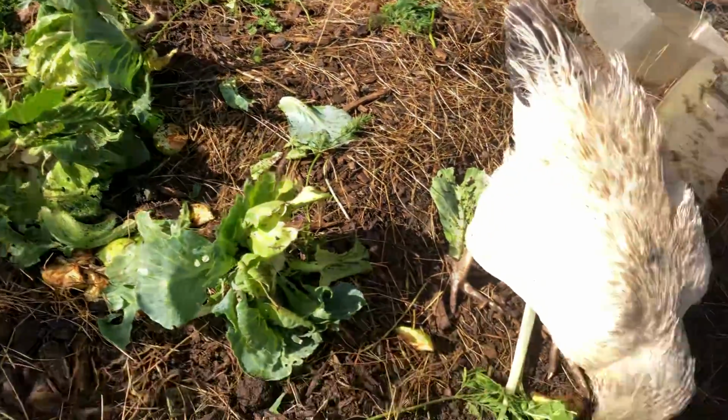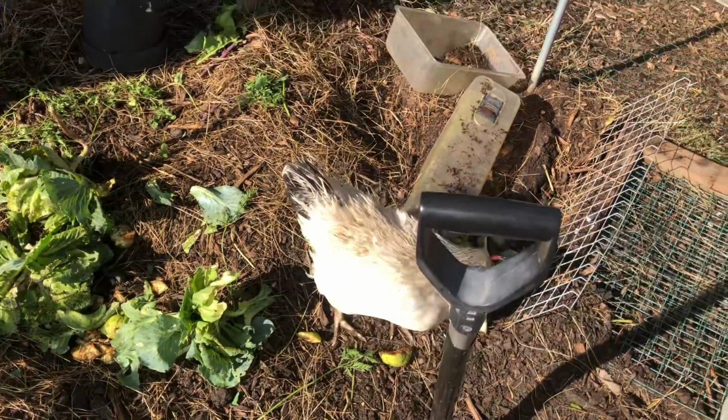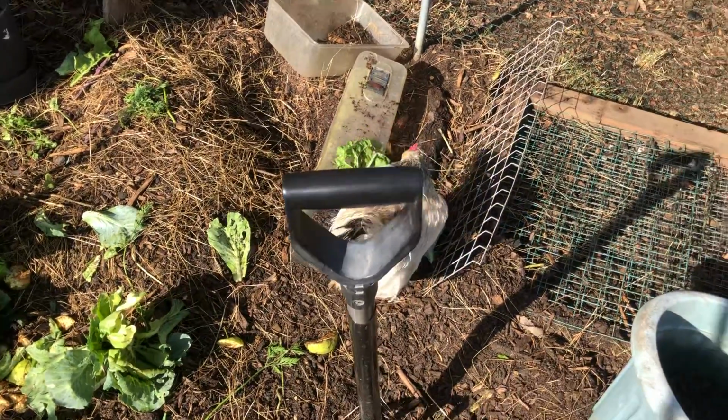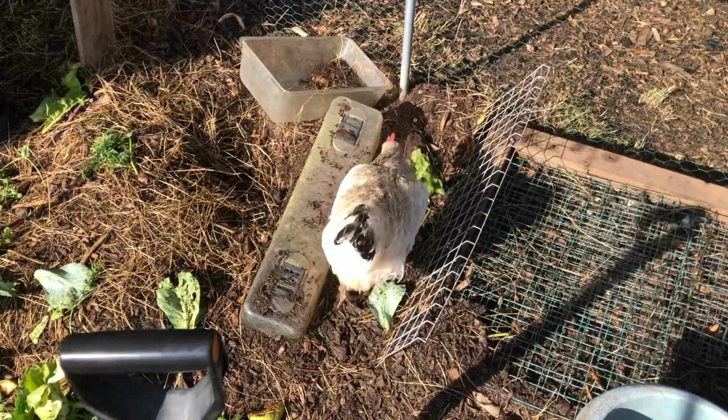So it didn't kill the plant, even though it got munched. So there's another thing, as long as the plant doesn't die, you just put the roots back in, it'll regrow.